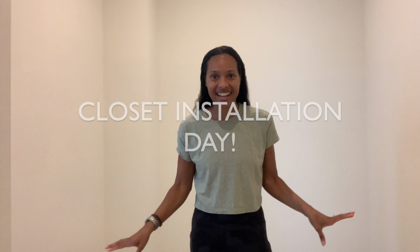I am so excited. It is officially closet install day. This is how the wall looks. You can barely even tell where we patched everything up. Drywall people came today and they replaced that cutout section that was missing. We are ready to go. And we didn't really worry too much about the baseboards. I don't think it's really gonna show much, so we did not really patch or paint down there.